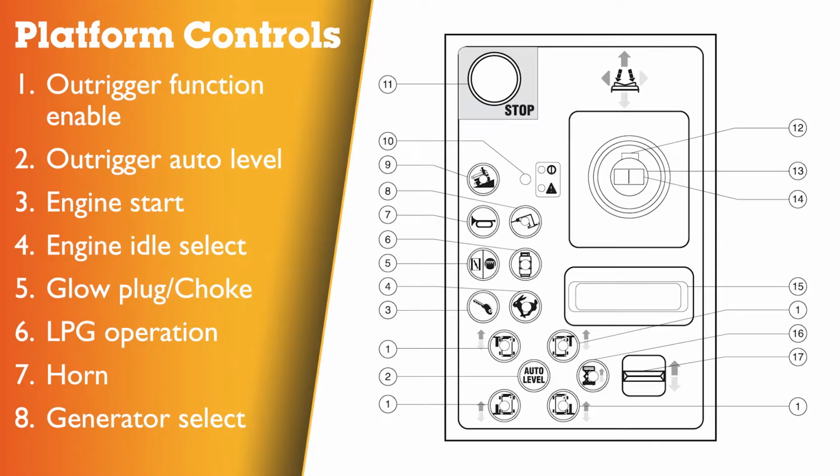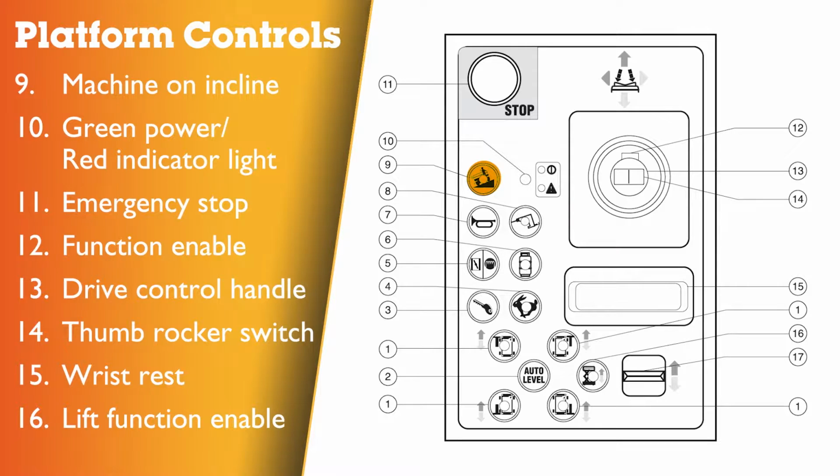Platform controls if equipped with auto level outriggers. Outrigger extend and retract function enable button. Auto outrigger extend and retract function enable button. Engine start button. High idle button with indicator light. Choke and glow plug button. LPG indicator light. Horn button. Generator select button. Machine on incline low speed.